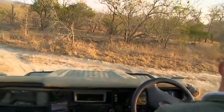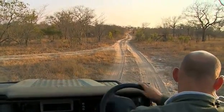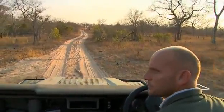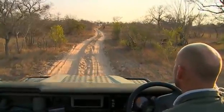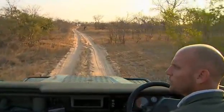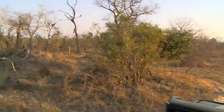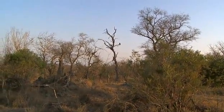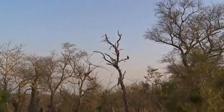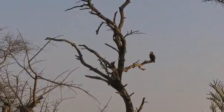Back up to our search of the boundary here. Talking about raptors. In a dead tree, I think this is a juvenile bateleur. I just want to confirm. Yes, we have a juvenile bateleur eagle, juvenile short-tailed eagle.